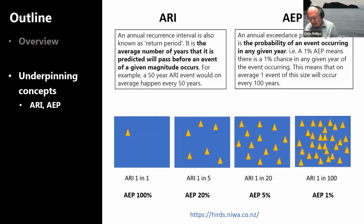Now these probabilities are also calculated based on what's happened in the past, the records of which are short, because we've only been around a couple of hundred years in New Zealand, and we haven't measured rainfall for that long. And they're also calculated for a specific locality. So a 1 in 100 year rainfall in one location is going to be different from another location.